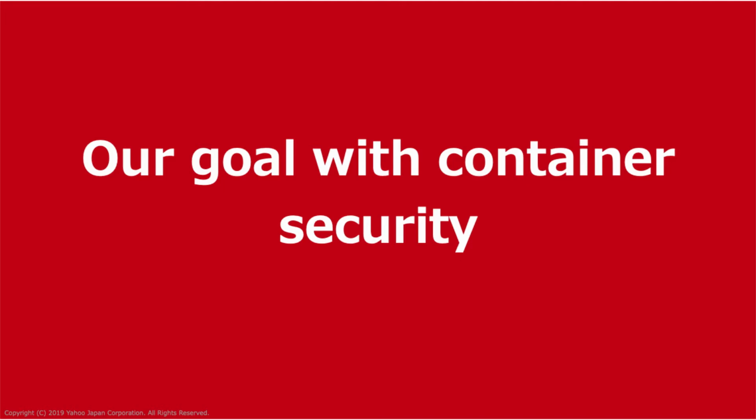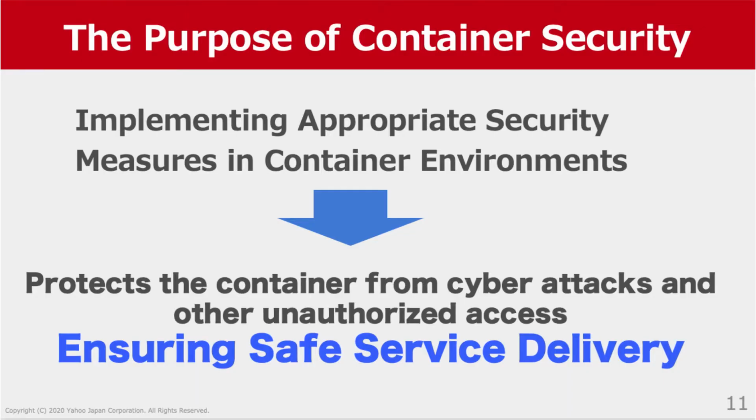As I mentioned earlier, we have a large-scale deployment of Kubernetes in our company, but we didn't think it was secure enough. I'm going to talk about the process for what's next. First of all, as a matter of course, the goal is to provide secure services by preventing cyber attacks and unauthorized access by introducing appropriate security measures for the container environment. If the service is not secure, no one will use it and it will not be competitive. Therefore, we have been working on this project to achieve this.